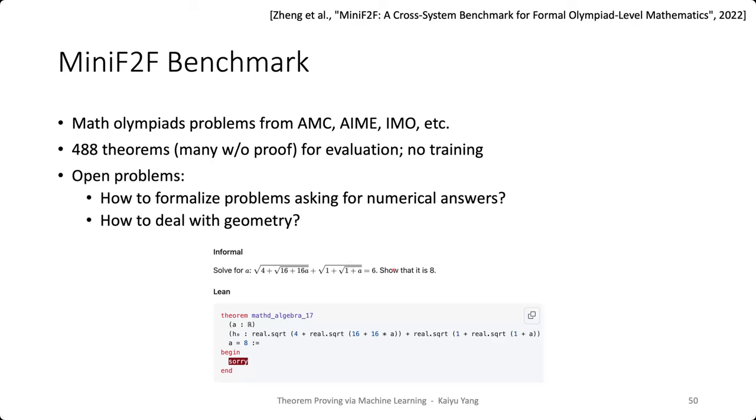If you want to formalize in Lean as a theorem, what they have done is they first calculate the answer, and then they make it a theorem. Like, the theorem is you want to prove A equals 8. But as you can see, this is actually simpler than the original question, because in the original question you have to derive the answer by yourself. But that's an open question, and we don't know how to handle this kind of theorem.